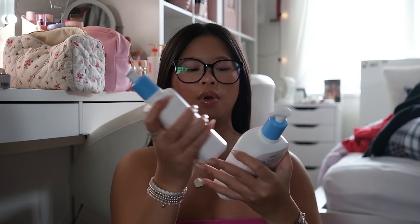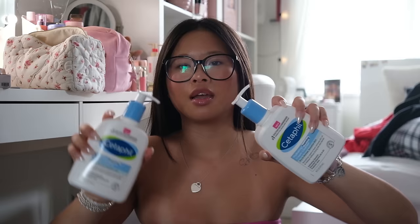Next, we have this huge box from Cetaphil. Cetaphil is an OG brand. I love them so much. They actually gifted this specifically for me for my friends and family. I'm really excited to try this though. We have two hydrating foaming cleansers, one for each sister. They know my family so well.